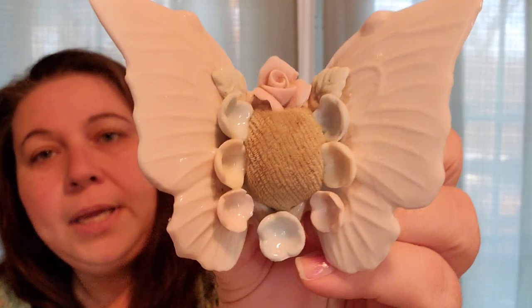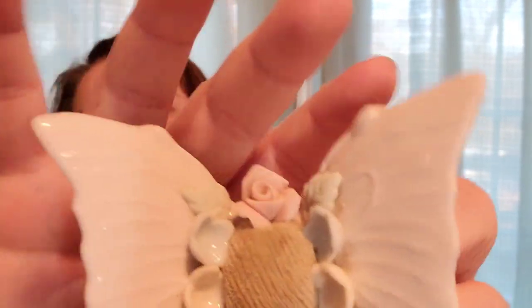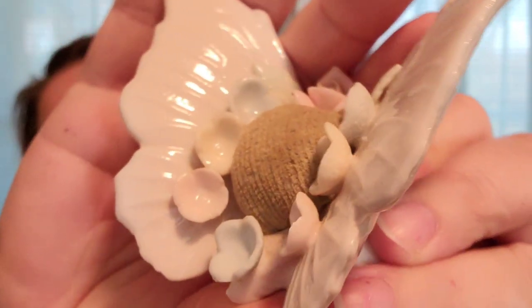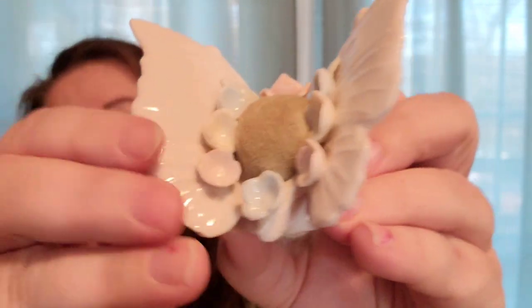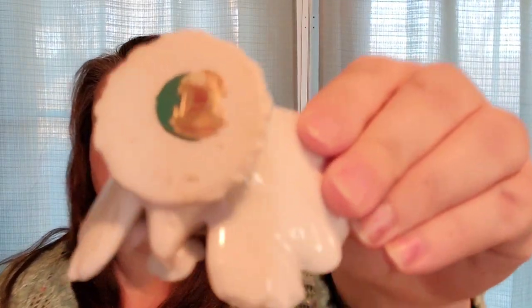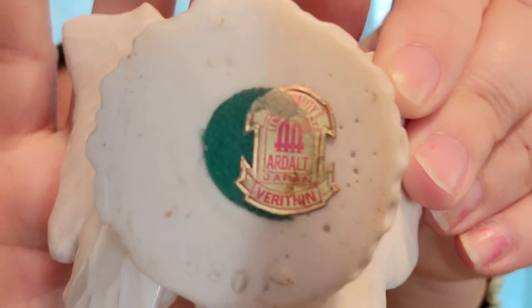Next is this Ardalt Japan butterfly pin cushion. The centerpiece here is the pin cushion. And it's got all of these little tiny porcelain flowers on here, and none of them are chipped. They're all in great condition. And it has the sticker on the bottom. This was $1.15 also, so it was half off. And it's listed for $15.